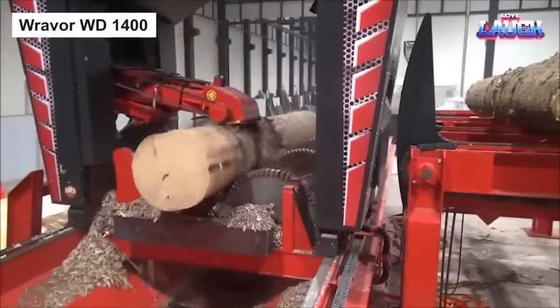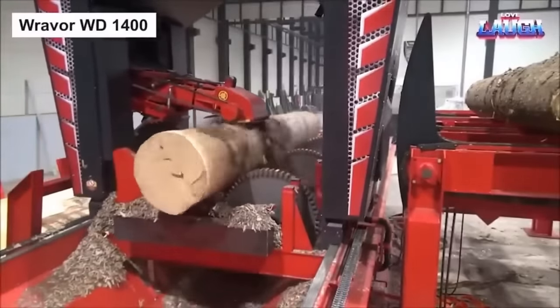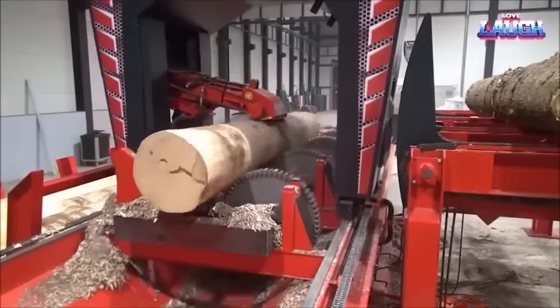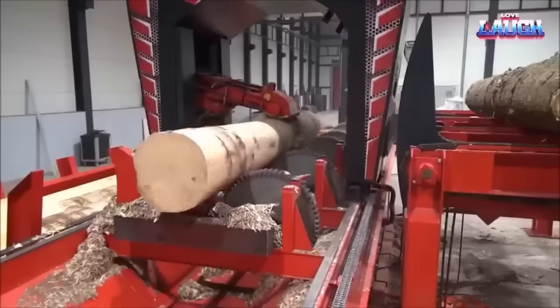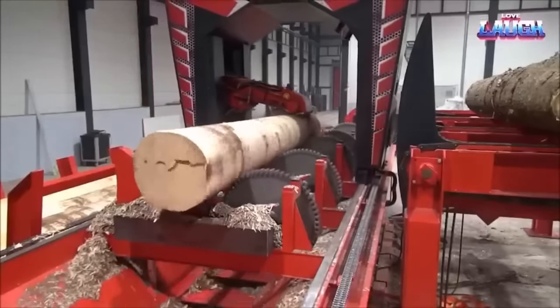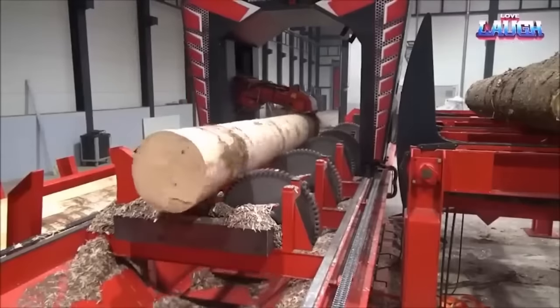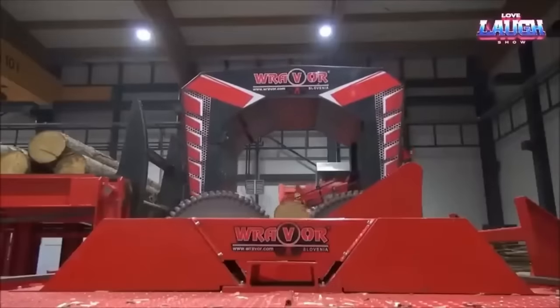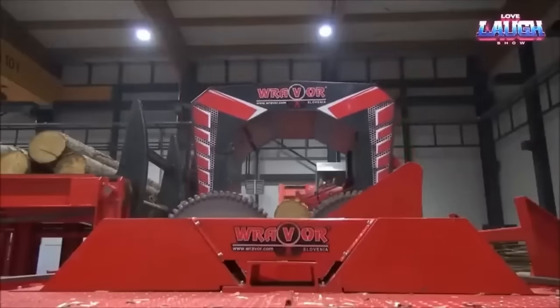Raver WD1400. As we continue our journey in the world of woodworking, let's consider another crucial step, debarking. The Raver WD1400 excels in this area, being capable of handling logs from 200 to 1500 millimeters in diameter. This diesel-powered 1-ton horsepower behemoth is designed for efficiency.